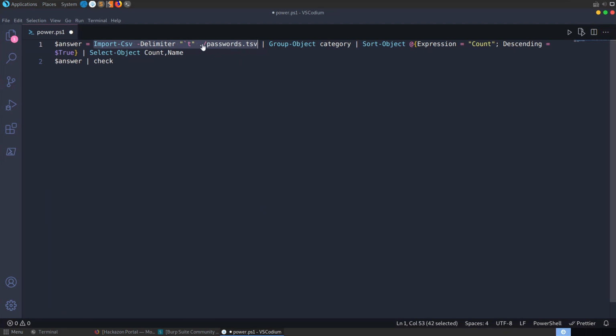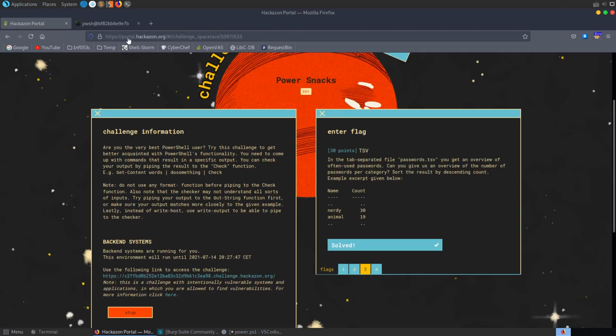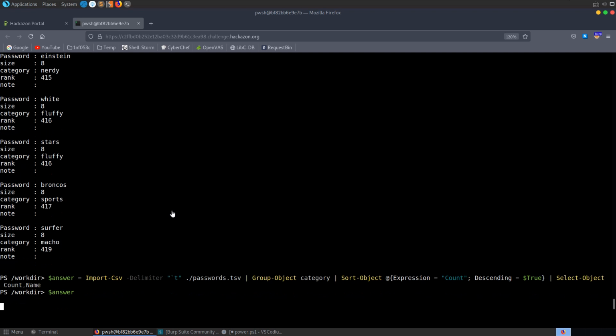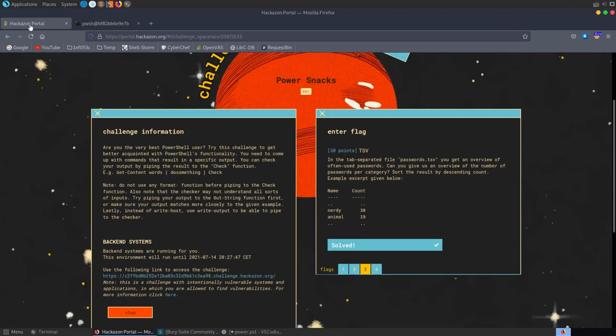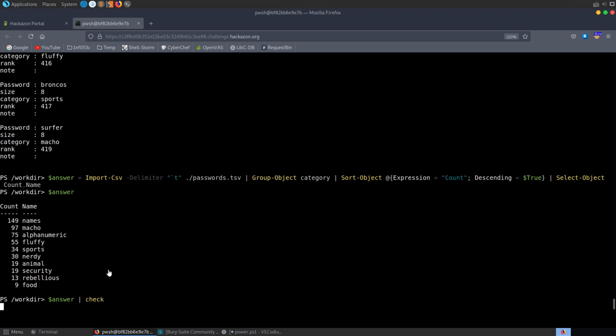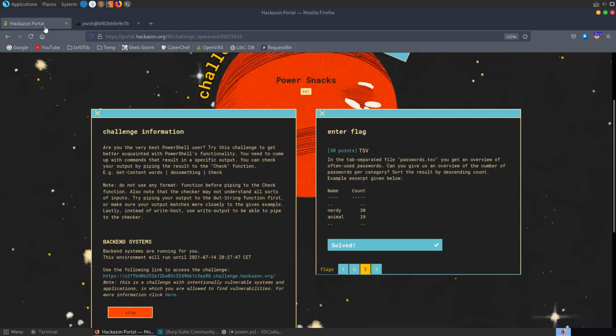So if we go back to our script here, we're importing this and then we're grouping by category, and then we're sorting by count, descending, and then we're basically just grabbing the count and the name. So let's run that and see what it looks like. Try and print answer, and you can see here that looks similar to what they have, and they have nerdy 30, animal 19, which looks good. So let's try and do answer check, and we get our third flag.